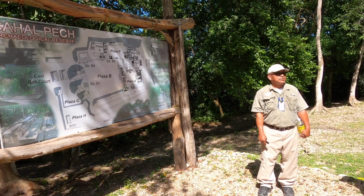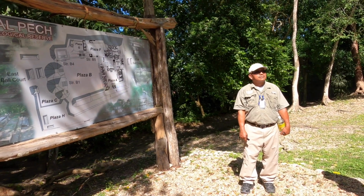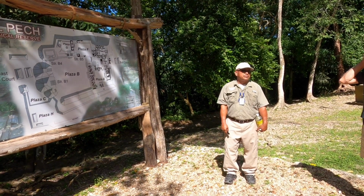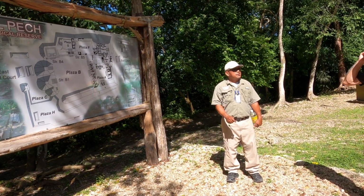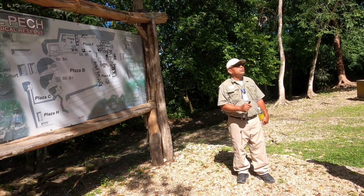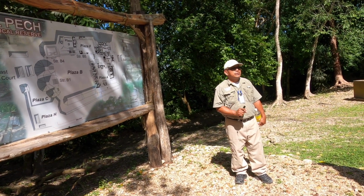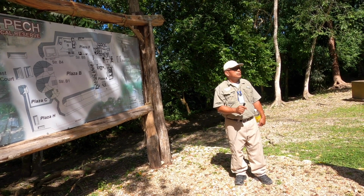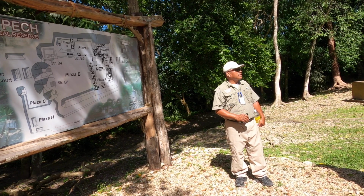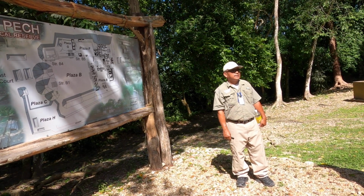How many residents would it have had, say? Like over 5,000 people. So a pretty good size. Small, because right now the park is only 22 acres. The other site, Xunantunich, was like 56 acres. Right, so it's a pretty small city in those days.